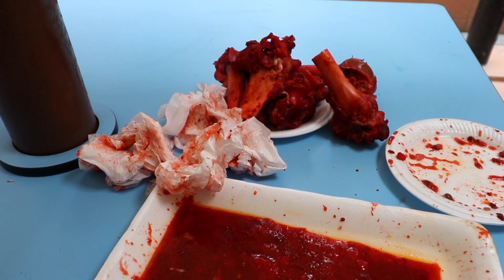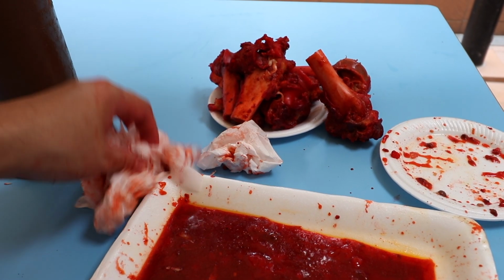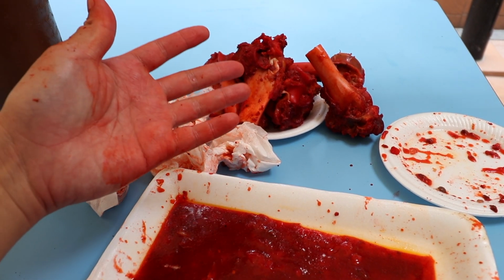Dirty hands. The result of eating 6 pieces of tulang. 1 whole packet of tissue, all gone. And I got no more bloody tissue left. And dirty hands.